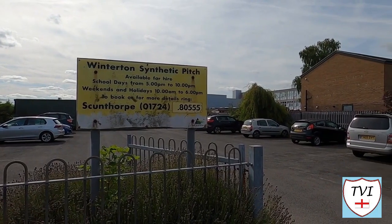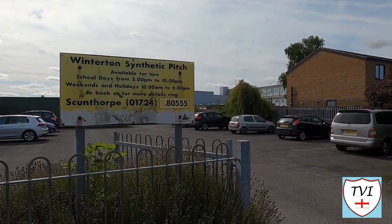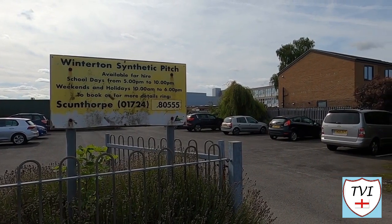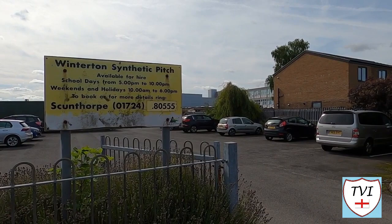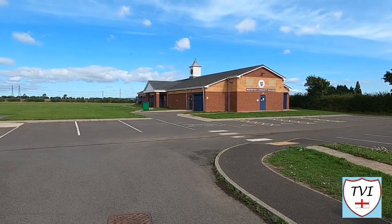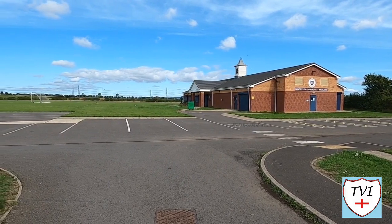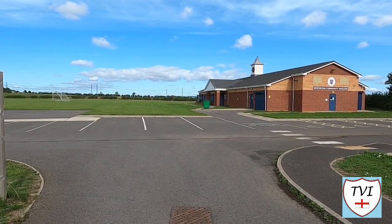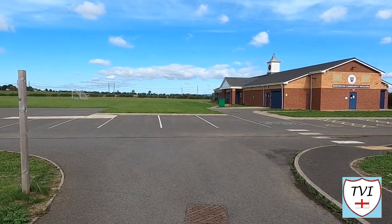Next to the school is a synthetic football pitch according to this sign. It can be hired out between the hours of 5 PM and 10 PM on school days and from 10 AM until 6 PM at weekends and bank holidays. Opposite we have some playing fields. Officially known as Newport Playing Fields, the building you see before you is the Winterton Community Pavilion. This was opened in 2013 by ex-England football manager Graham Taylor.